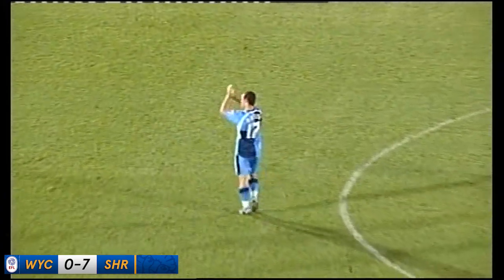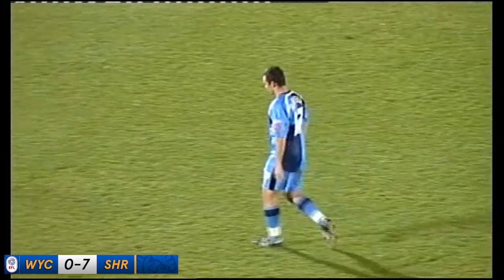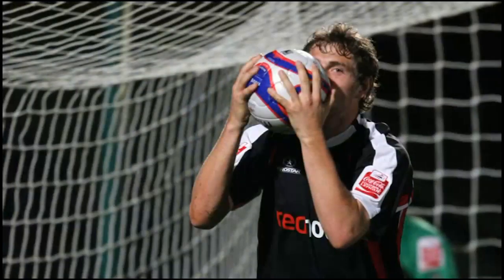Who else? Castle Sheriff made it 4 with a sublime lob into the top corner on 74. Holt completed his hat-trick on 79, heading in a Leslie ball. Then Holt with a wonderful dipping volley from 25 yards, best in the bunch. And then Holt again on 86, his snap hand. Wycombe 0, Shrewsbury 7. Well, Grant, that was something a bit special, wasn't it?